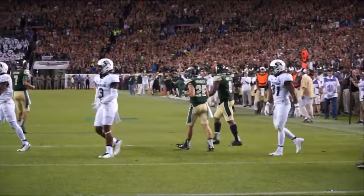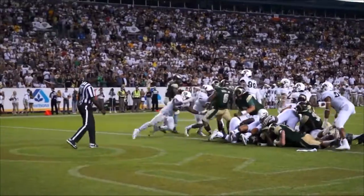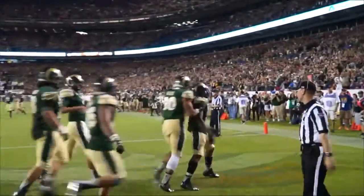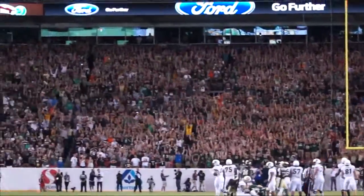Jason Oden Jr. then punched it in from a yard out a few plays later to tie the score at 24. As the clock ran down, CU got the ball into field goal range to try and win it, but as you can see right here, kicker Gonzalez hooked the ball wide, sending the game into overtime.